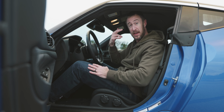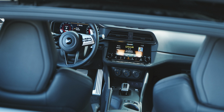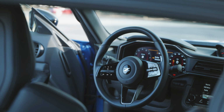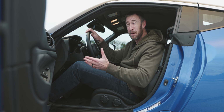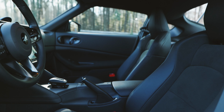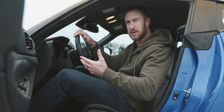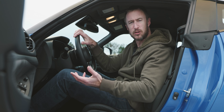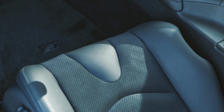But let's not forget the head, because I'm almost 6'6", and so being able to fit inside of a fun car is a big priority for me. As you can see, I fit in the new Nissan Z about as well as I fit in the Toyota Supra, but the cabin in the Z feels a little bit roomier to me, even though they technically have about the same measurements.